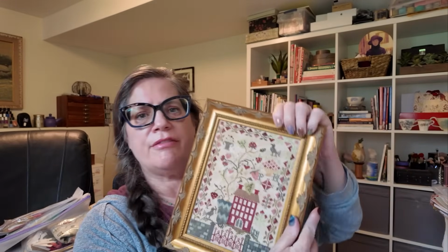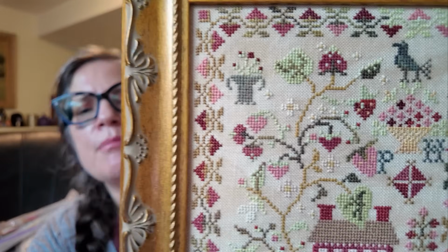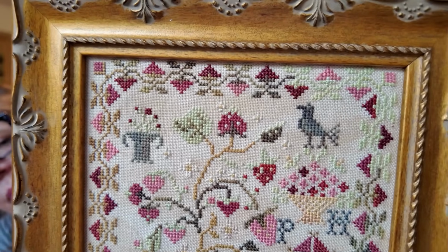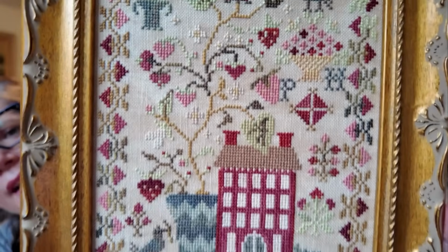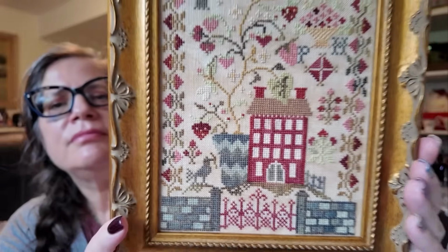Yeah, so I'm ready to show my whips, and I have one finish. Let's start with that. I finished Strawberry Fields Forever by Blackbird Designs. This project was started by my friend Phoebe. Phoebe is Moonshine Stitchery here on Flosstube and Instagram.